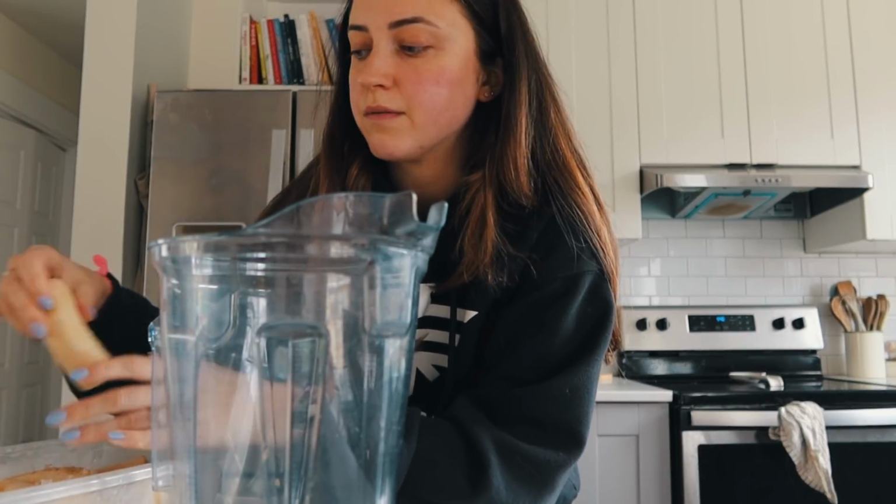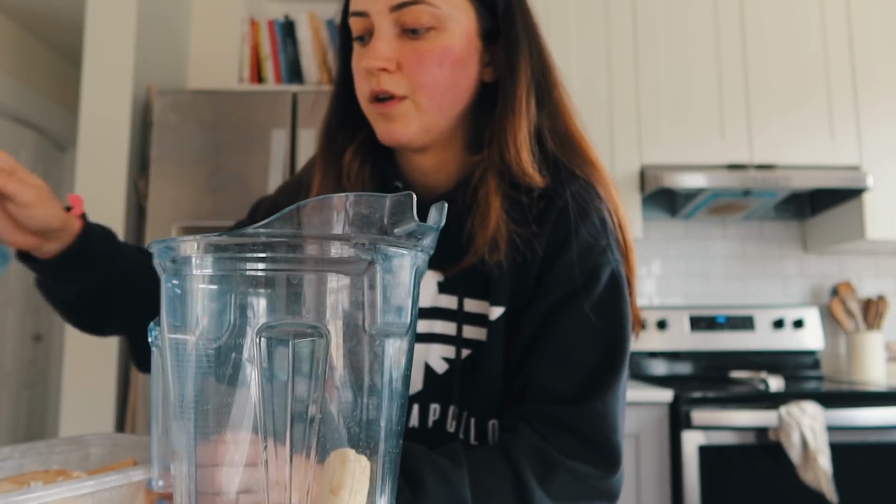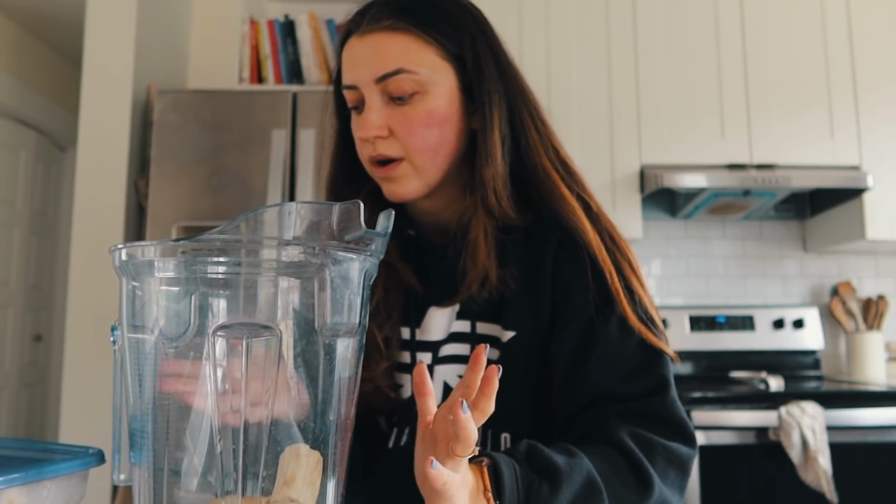Protein smoothies have been my go-to breakfast because it actually just keeps me full so much longer than anything I've tried. At the beginning, I was trying out different breakfasts to see what got me through until lunch and I didn't have to snack, because I don't really like snacking. I don't really love snacks, which sounds weird, but I just like having a breakfast, lunch, and dinner and not having to stop in the middle of the day and have a snack. So protein smoothies are pretty much my go-to.